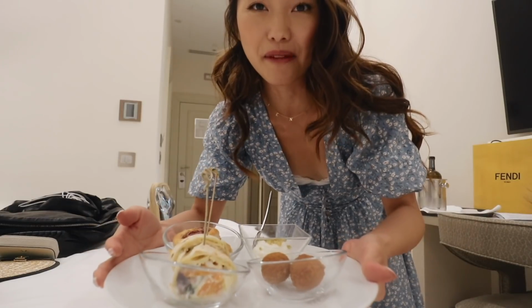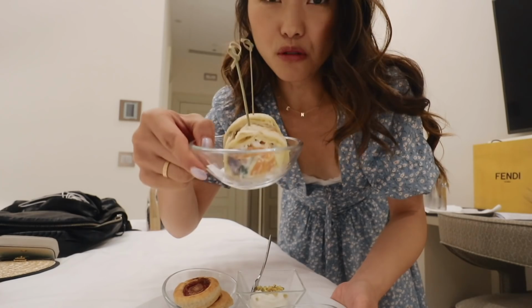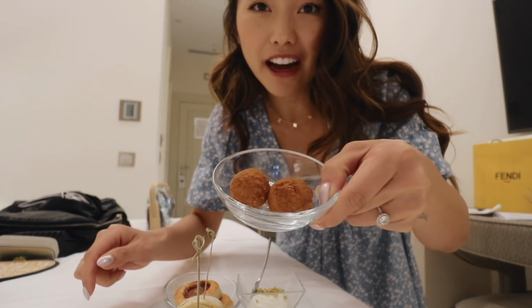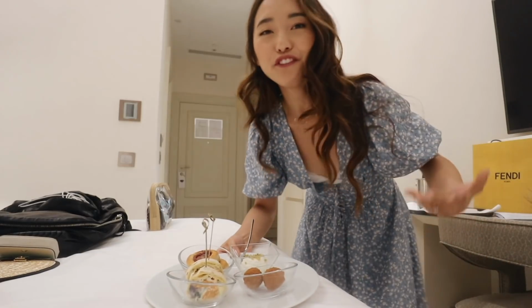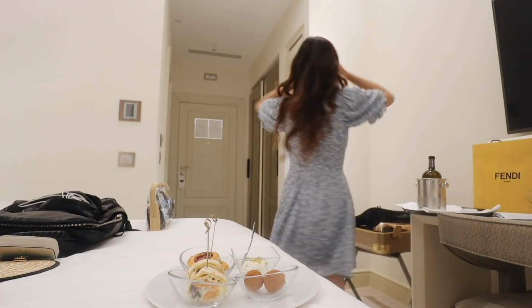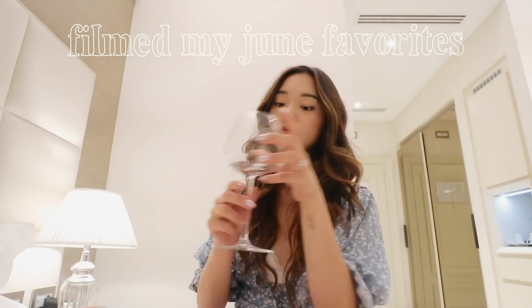This would never happen in an American hotel. He brought little mini pizzas, vegetable rolls, 2 deep fried olives, and ricotta cheese. Why does free food excite me so much? I don't understand. Okay, well, hors d'oeuvres, if you will. I'm a very happy woman.